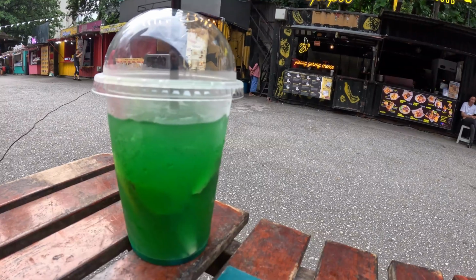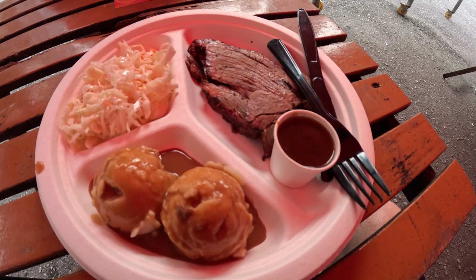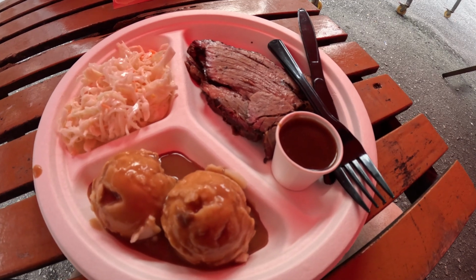Pretty solid offering. And then we went to Pit Boys Smoking Good Barbecue, of all things, and we got brisket, mashed potatoes, and coleslaw. And we're about to tuck into that, and then we'll probably grab another item before we head out. This does open at 5. We're here at 6. And I'd say about 70% of the places are open, but there's basically no crowd yet. I'm assuming they come much later.